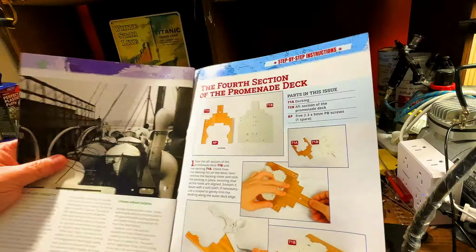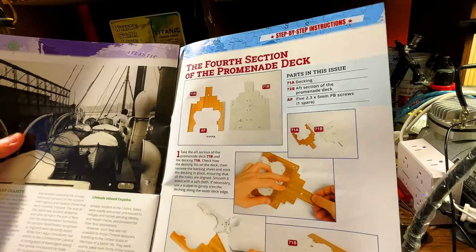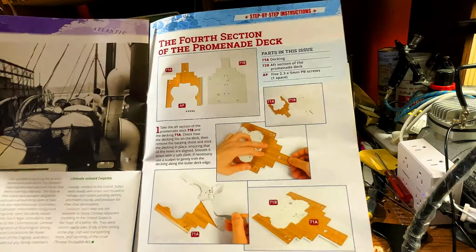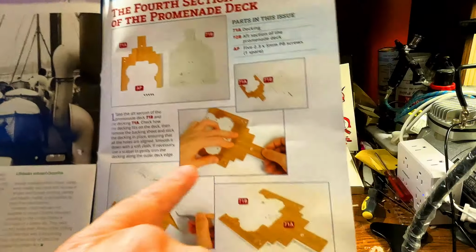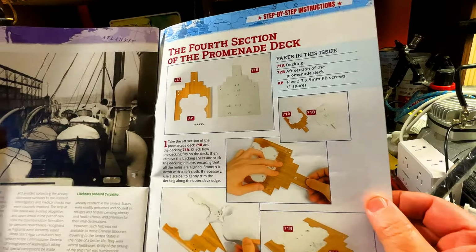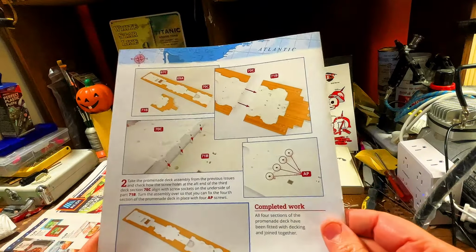Alright, moving on to the instructions, you can see we've got the fourth section of the promenade deck. I love it. Look, I think that's where, if I'm not mistaken, a mast is going to go there, or there's something that's going to go there. And then you can see the areas where they're going to have the cranes. So again, it's the peel and stick. And we're going to put this plate on, and we're going to have a really long section when we're finished, that's going to be held in place with AP screws.